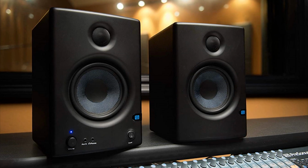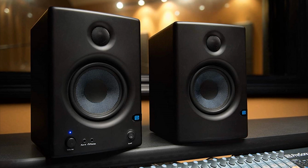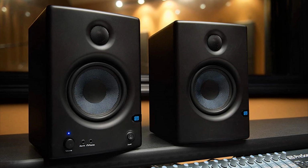Also, just FYI, I did use the Bluetooth, which I know is digital and sort of defeats the purpose of vinyl, but for this purpose, you're listening to compressed digital audio anyway, so it gets the job done.